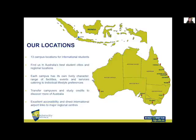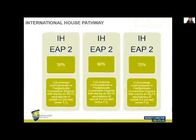So if your students are looking to study regional or have that opportunity to change and have multi-campus availability, then we are the right choice for them, and we are able to accommodate their needs. For the International House pathway that we are offering, students need to get to the EAP2 level. So if your students are doing general English, make sure that if they want to come to CQU, they also enroll in EAP 1 and 2. And depending on the score they reach, they will be able to progress in our studies.